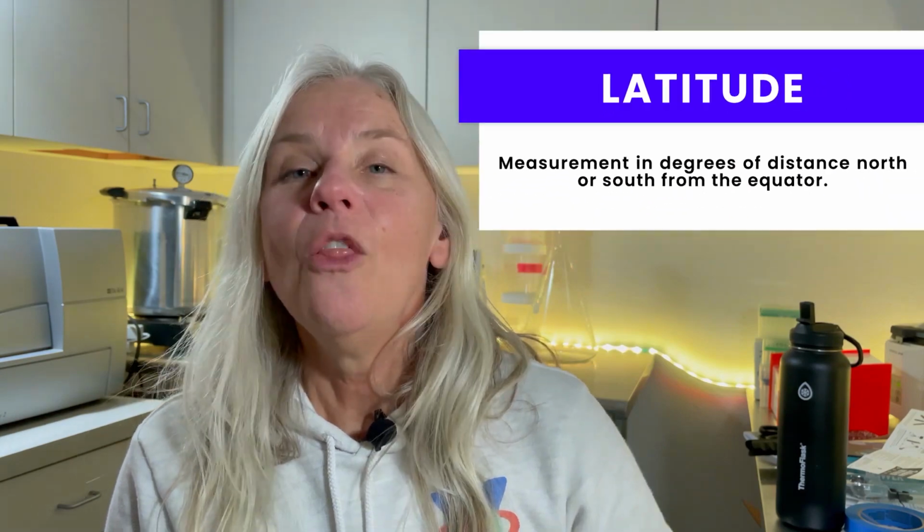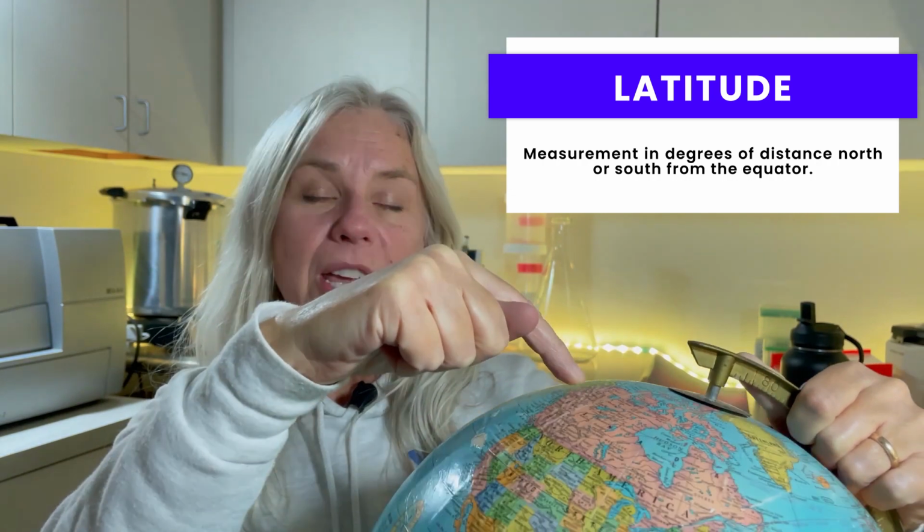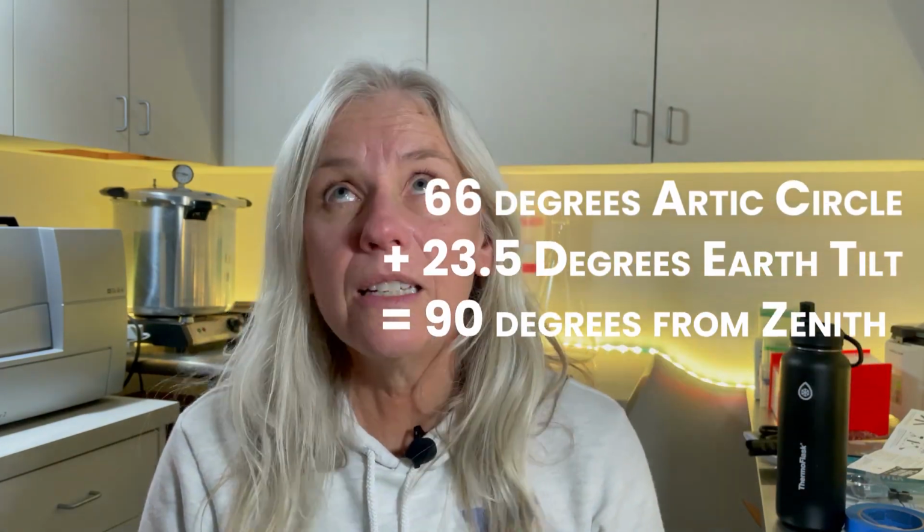And did you know that some of the other specially named latitudes were also drawn based upon the winter solstice? For example, the Arctic Circle, which is located up here at 66 degrees. And that means on the winter solstice, if you're standing on the Arctic Circle and you add 66 degrees plus the 23.5 degrees tilt of the Earth, you get roughly 90 degrees. That means the sun is at 90 degrees relative to your zenith.